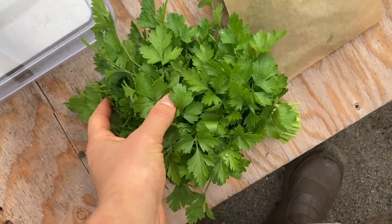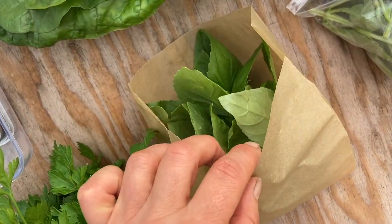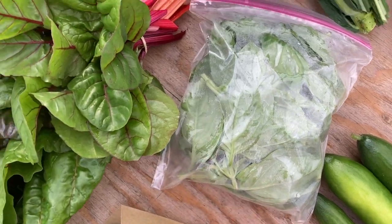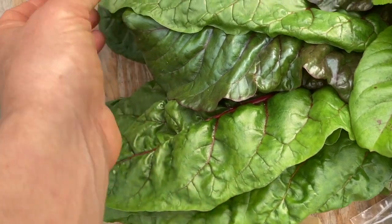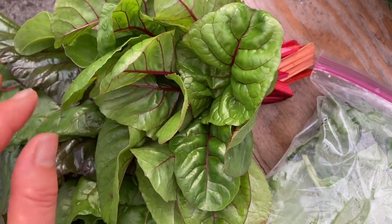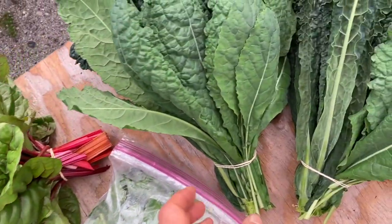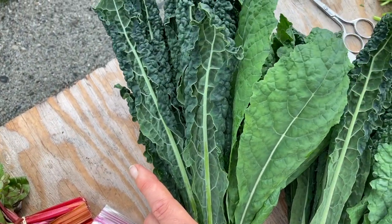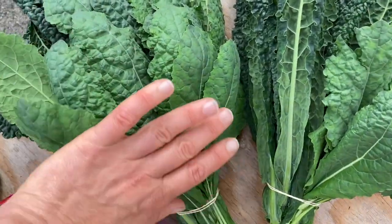I easily got my bunch of parsley from out in the garden. Got my one bunch of basil, my 3-ounce bag of basil. And I got some chard, some from the garden, some big leaves from in here in the greenhouse, and some littler leaves from the other greenhouse, and managed to get a bunch together. And same thing with the kale. I got a few that I plucked off the kale from the garden, and then some of these guys from in the greenhouse.